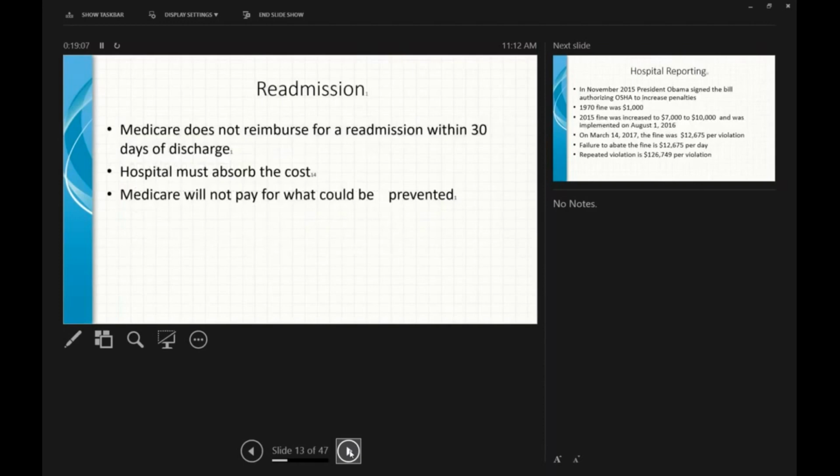And Medicare does not reimburse for a readmission within 30 days of discharge. The hospital must absorb the cost. Not only is it difficult for the patient, but hospitals, their margins of being able to give the care that they need and pay for their equipment, for their nursing care, they're finding it very, very difficult to make it. And Medicare will not pay for what could be prevented.